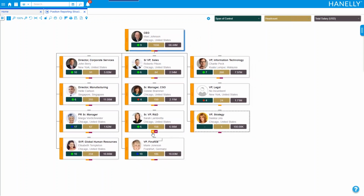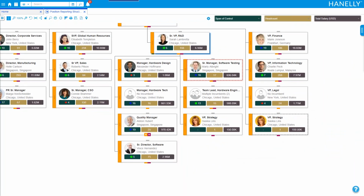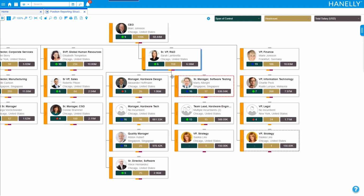At any point in time, if you want to navigate a specific structure, let's say I want to drill down into Sarah's organization, I can simply expand and then look at the direct reports of Sarah's organization. Notice that you will see Saskia appearing twice. That's what I mentioned when I talked about the matrix structure and the visualization of complex reporting lines. So in this case, you can see Saskia with a legal reporting line into Sarah Lambretta, and you can see her again with a dotted or a functional reporting line into Mark Johnson.